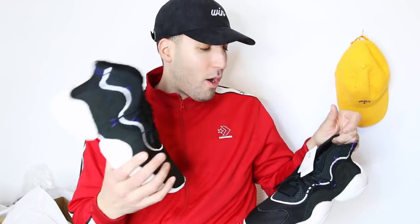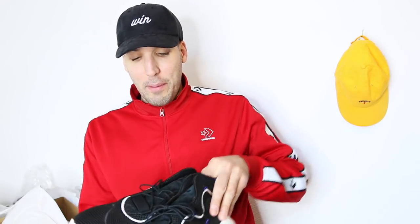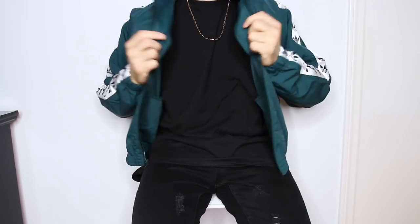I got a lot to show you guys, so I can't spend too much time on these, but definitely a fire sneaker. Nice job by Adidas. There's a few other colorways, and I'm sure there's gonna be a lot of other drops on this model. So well done, Adidas. Okay, so sticking with Adidas, we've got the TNT Tape Windbreaker Jacket in forest green and white.